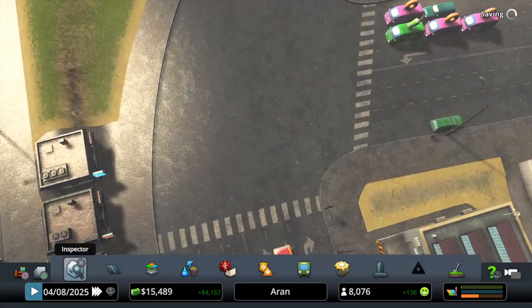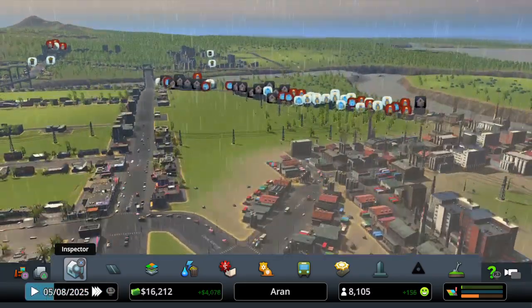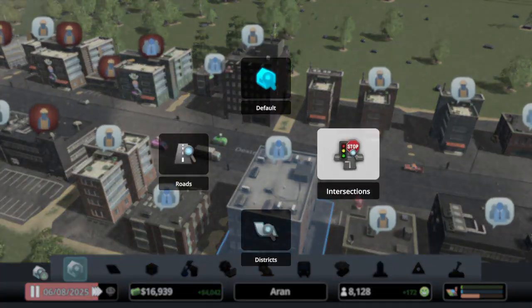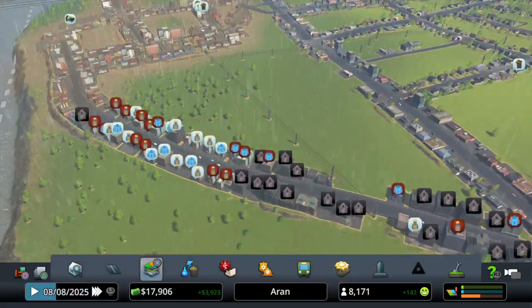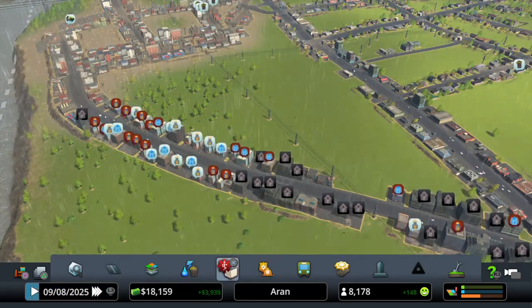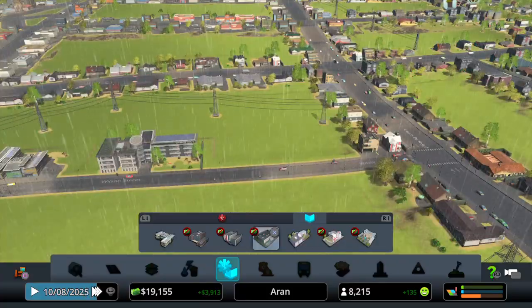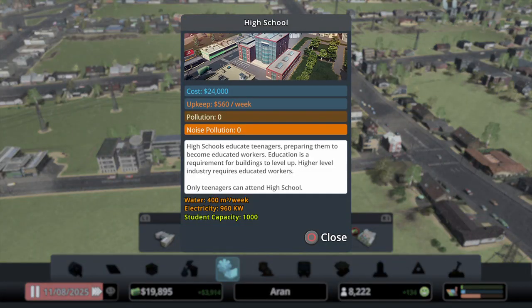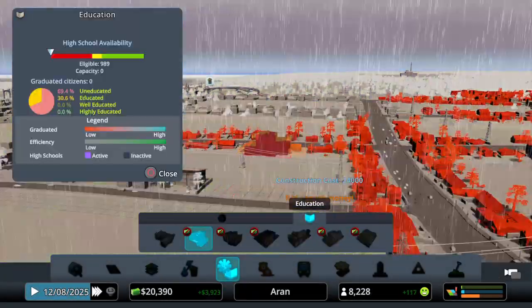Whoa, it's stormy today. School's canceled today, guys. Yeah, guys, school's canceled. Oh my god. What the heck's going on? Is it because we don't have a high school? We don't educate the workers. Or should I start getting a high school then? I might start doing that. So I know you can't get hired by, that's high school, right? Okay. Become educated workers. Okay. Oh, they can hold 1,000 students, but how much is it? It costs 24,000, so I need 4,000 more.